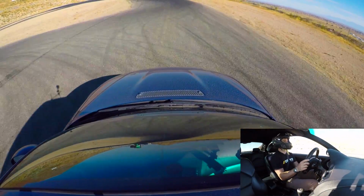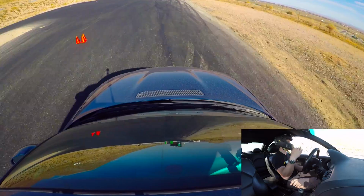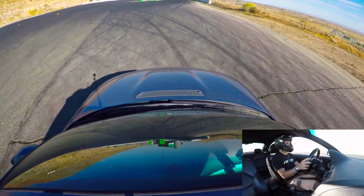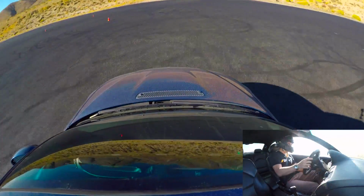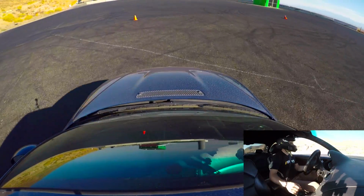So what I'm gonna try to do now is slide around the cones, come in like a snail, decrease radius, transition to figure eight, and then slide out. So I'm gonna come in second. You don't even need to clutch kick because this thing has so much power and so many revs. Oh, I ate a cone. I ate a cone. Oh no!